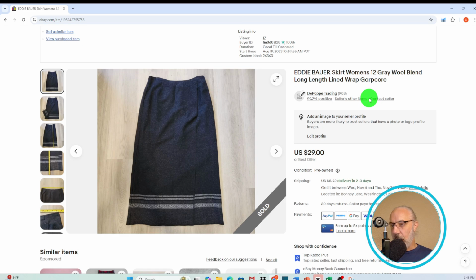Okay, here's a nice Eddie Bauer skirt. It's a wool, kind of a wrap skirt, a wool blend actually. Nice Gorp core. You can probably also put cabin core, cottage core, teacher core, academia. Lots of different keywords you can use, but really nice item.